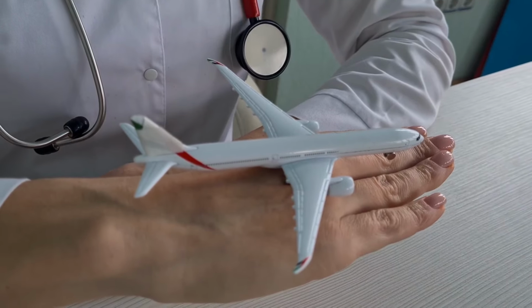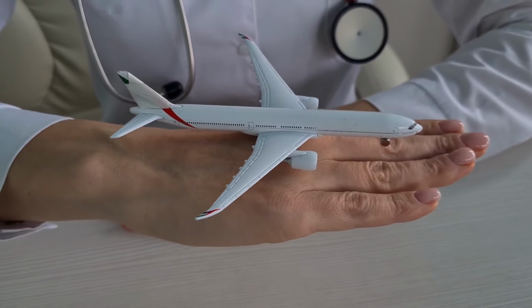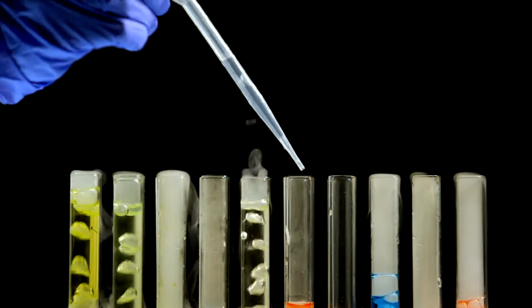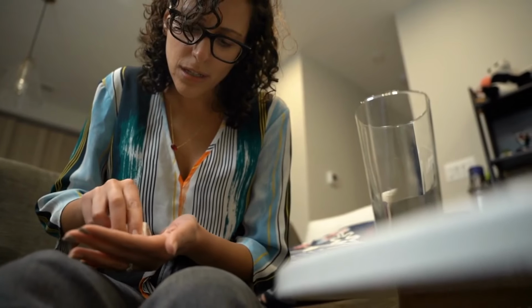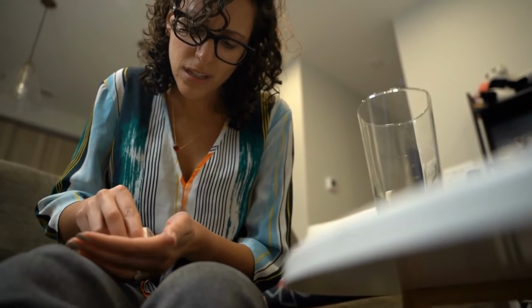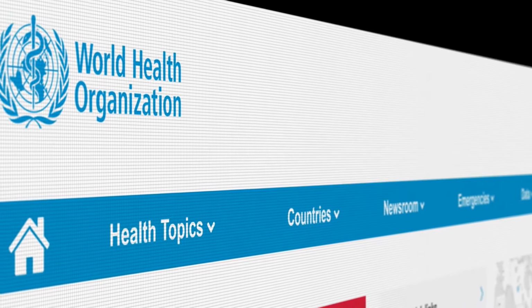If you're traveling internationally, research the specific regulations of your destination country. Some countries have very strict laws regarding controlled substances. For instance, in the United Arab Emirates, even some common painkillers are banned. Always check the country's embassy website for up-to-date information.